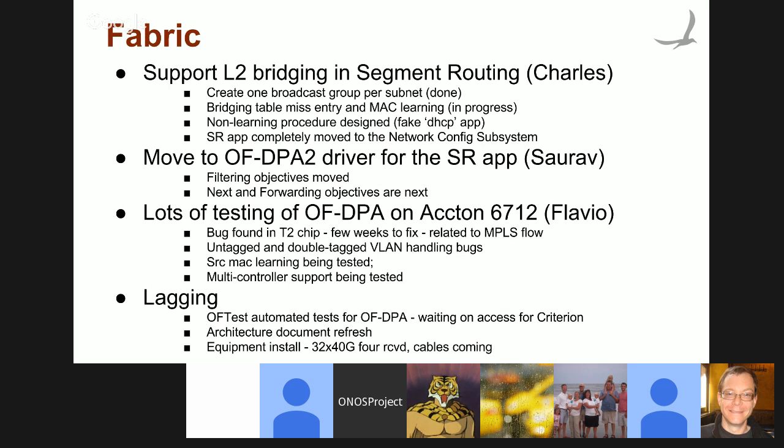He also completely moved the segment routing app to the network config subsystem, so we don't use any of the old config anymore. In the meantime, I'm working on moving the entire app to the OFDPA driver. The OFDPA driver already exists, but doesn't have many of the things that we're using in the segment routing app. So we started that move. We've moved the filtering objectives, and we'll work on the next and forwarding objectives next.